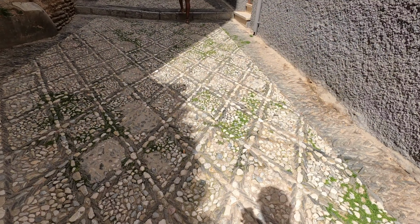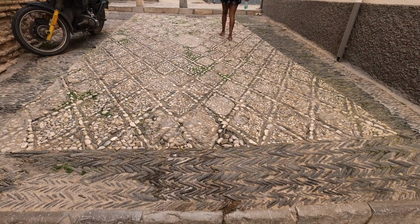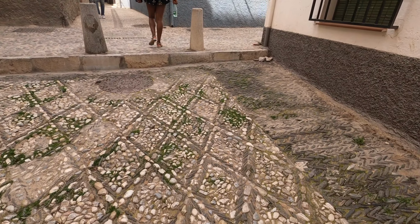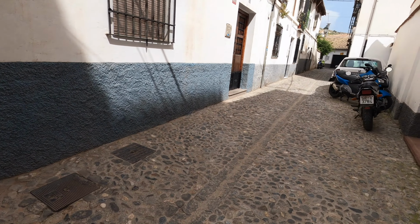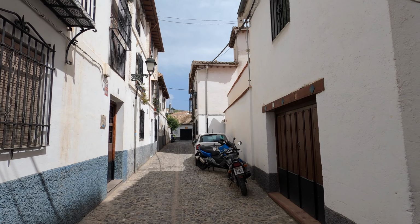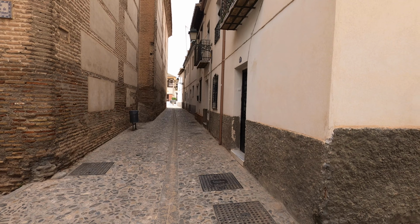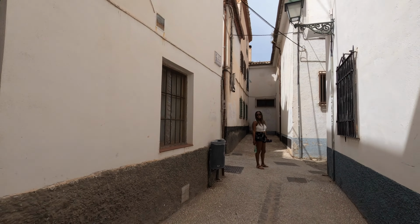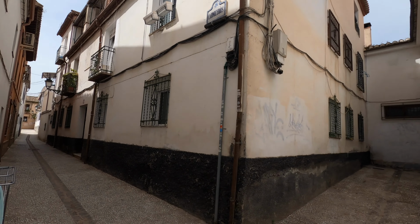The ground, you know what the sidewalks look like once you get out of like, you know, the city center. So. There's some walls of the Alhambra at the very top there. Oh, that's pretty. Oh, it's crosses. But again, this is the week for crosses. It's Holy Week.